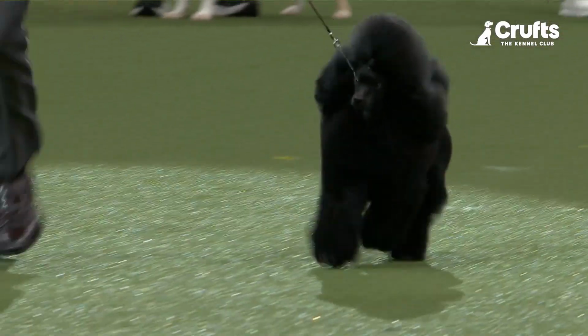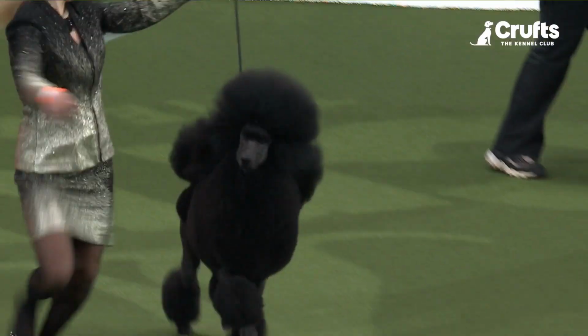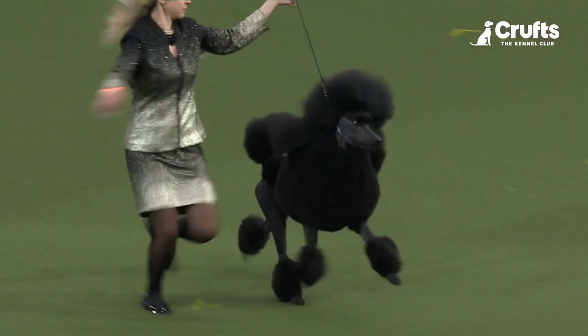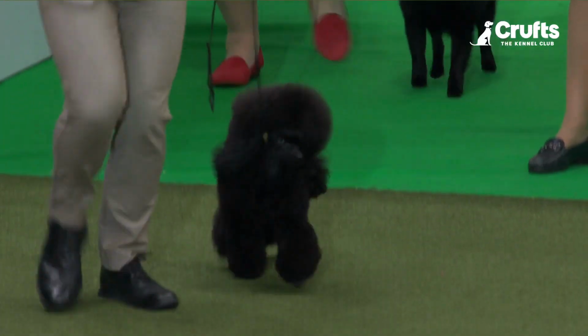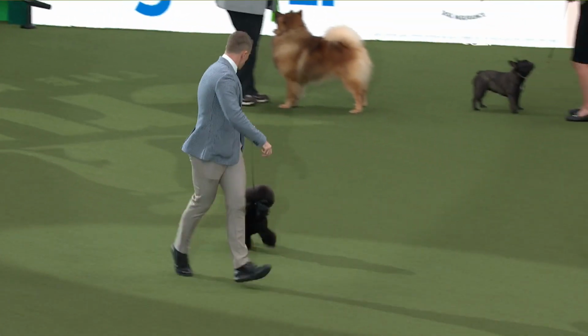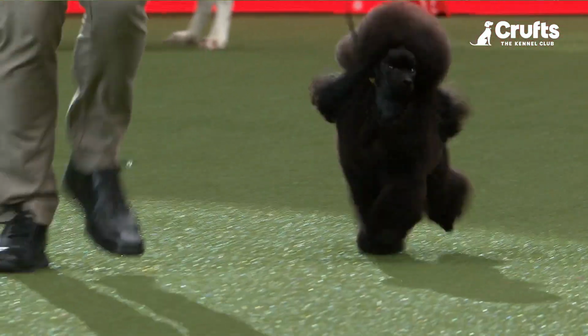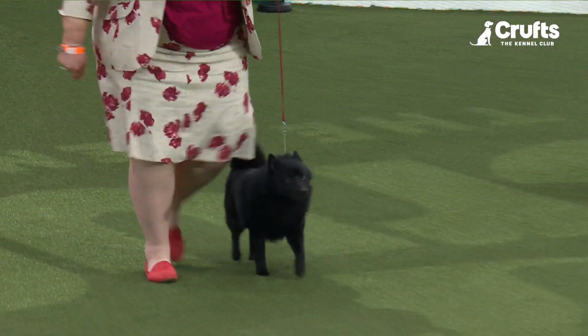Followed by the standard poodle. And such an impressive sight, this standard poodle. Two of the three poodles are from Italy this year. We've already got two Italian dogs in Best in Show. And here's the smallest size we have in the UK, the toy poodle. Now we have our best of breed, Schipperke. In comes the Schipperke, the Flemish little barge dog.